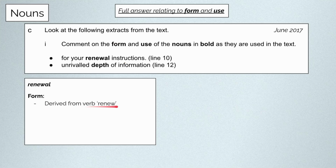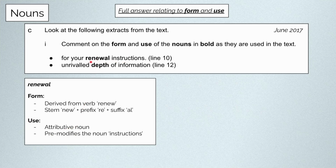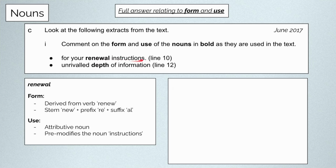It's derived from the verb renew. Stem new plus prefix re plus suffix al. It's being used as an attributive noun as it pre-modifies the noun instructions. Depth. Form. Singular and uncountable. There is no article before this noun phrase, therefore it must be uncountable.